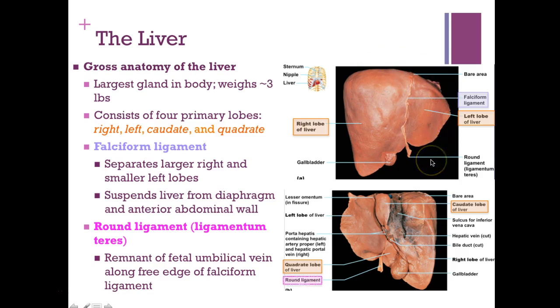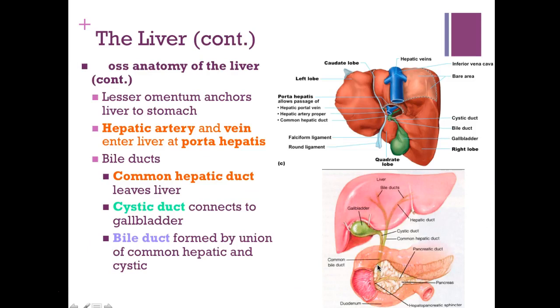And then we have our round ligament. So the round ligament is going to be found here at the free edge of the falciform ligament, and this is a remnant of our fetal umbilical vein. So this used to be your lifeline at one point. This is also known as ligamentum teres, and here's another view from this inferior aspect. So when we look at the liver, we will find an attachment to the stomach, and that is through the lesser omentum.